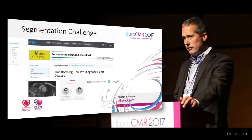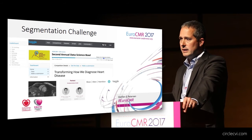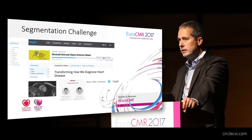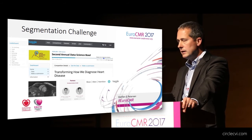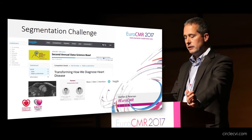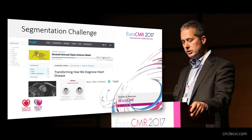Now, we can't really analyze 100,000 cardiac MR scans, so we need other solutions. And I'm very grateful that Circle have taken it on as a challenge to them also to help us tackle this problem, and I'll show you some examples. But generally in computer science, challenges are a way of getting people with different skills to compete to try and find a good solution using machine learning.